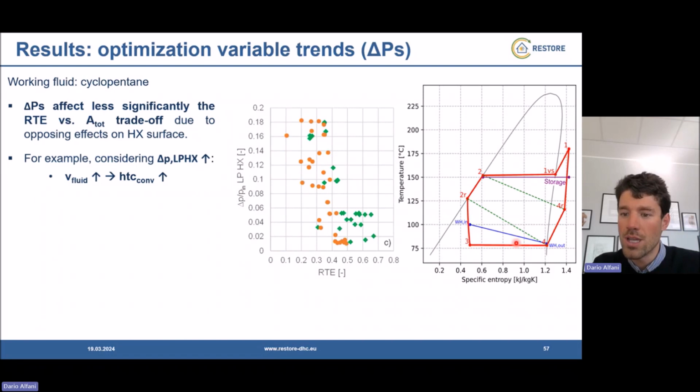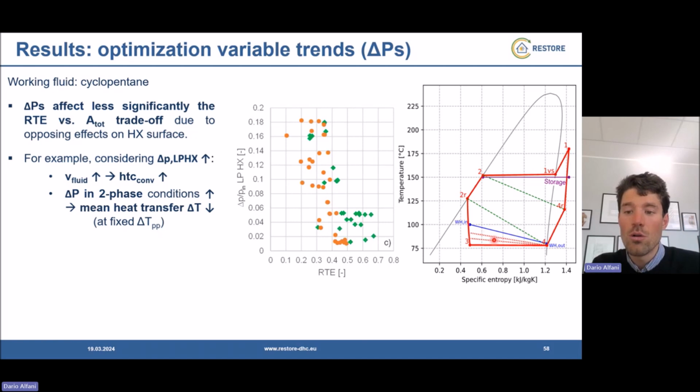if you change and increase the pressure drop inside a heat exchanger which has a two-phase fluid, you also change the temperature level. So increasing the pressure drop in this heat exchanger also decreases the average temperature difference between the two fluids inside the heat exchanger. So we have a sort of opposing effect on the total heat transfer surface.